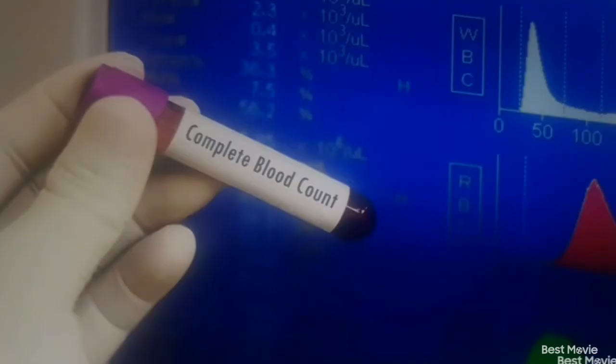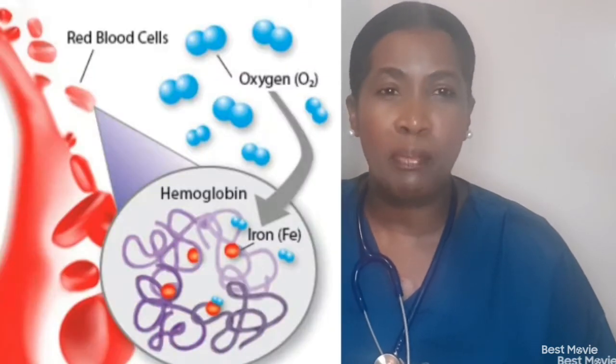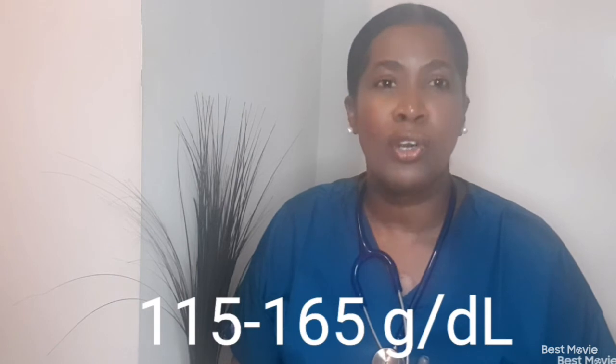The full blood count is a test to check the number of cells in your blood, including white blood cells, red blood cells, which is the hemoglobin, and the platelets. The obstetric doctor will be very interested in the hemoglobin levels and the platelet counts. Hemoglobin is a protein found in red blood cells and its function is to transport oxygen throughout the body. Usually the normal range for hemoglobin level is between 115 to 165.